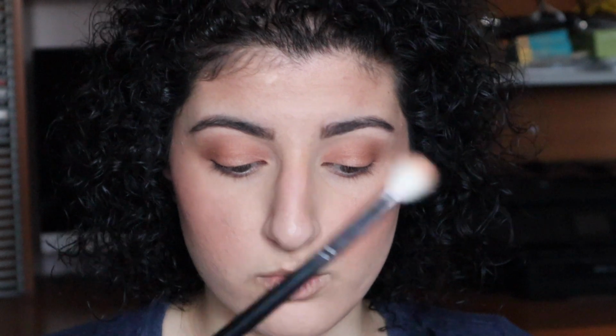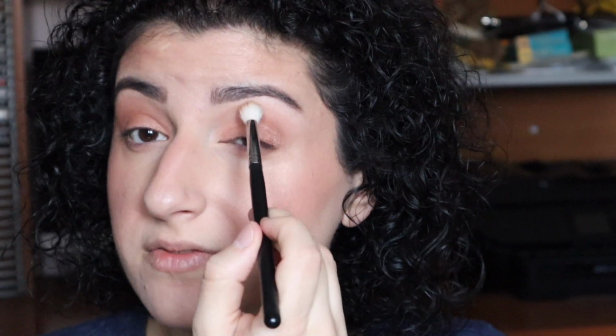I'm just slowly building this. Not shimmery or glittery. It has a soft kind of sheen to it. Just to go back in to soften any edges. The second brush that I was using from Morphe, you don't need to put any product. If you wanna build up, you definitely can, and you can go in with the second shade, Peanut Butter. But I just do this to slowly soften the edges.